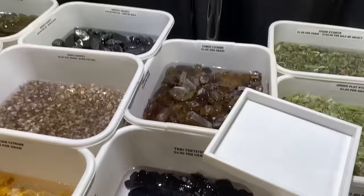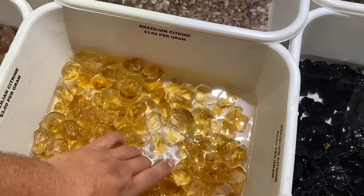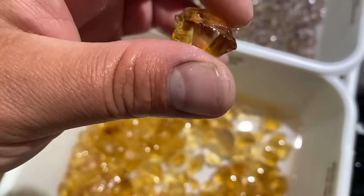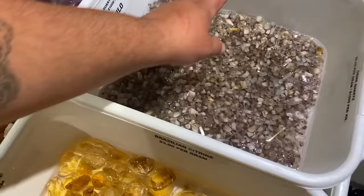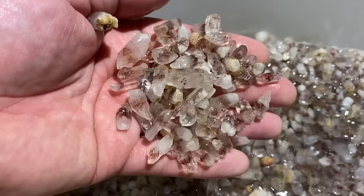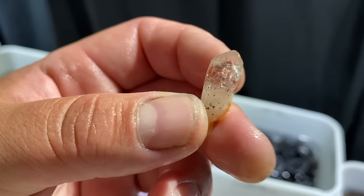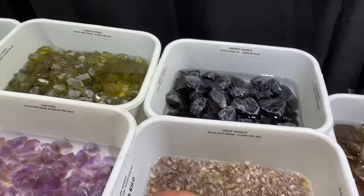Some Brazilian citrine. Is it heat-treated amethyst? Maybe not. Maybe it's regular citrine. How would you say that name? Ryer quartz? I have some of this stuff. I never knew the name. I have a nice big crystal of it, actually. Iron stained quartz.